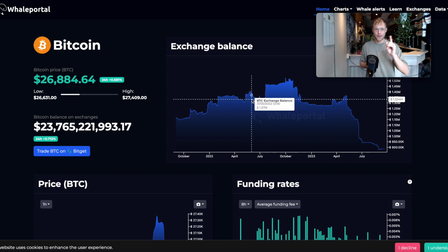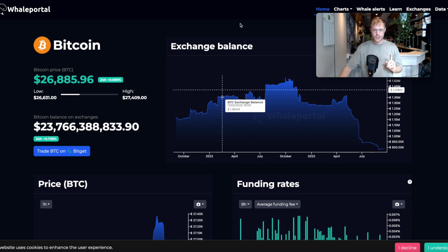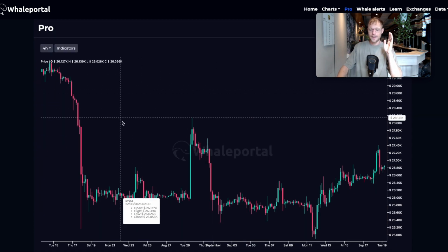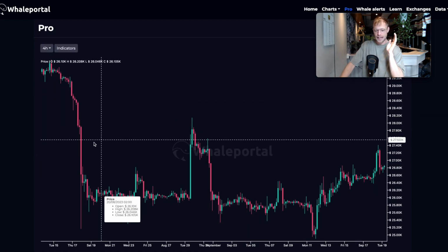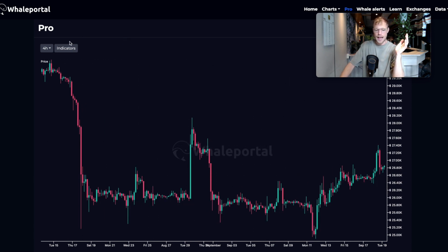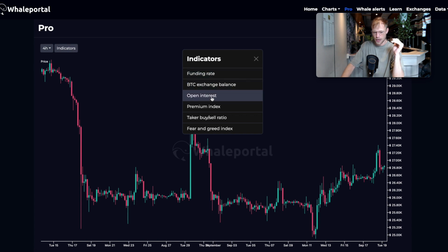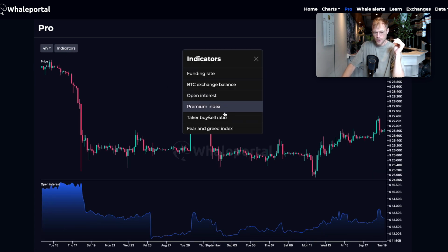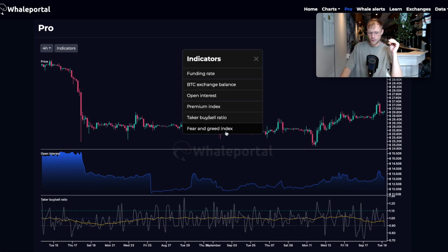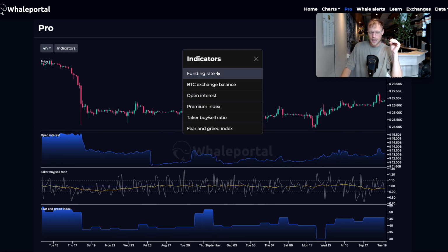And guys, I'm going to reveal something very interesting, because on Will Portal, we've been working very hard on our Pro Charts feature, and you cannot access this yet on the website, but we are already very deep in building this. And this is a chart, basically almost a TradingView chart, where we can add multiple indicators. So we can, for example, have a look at the open interest right here. We can add the taker buy sell ratio. We can add the fear and greed index. We can even add funding rates.